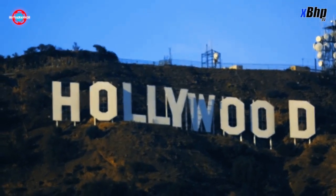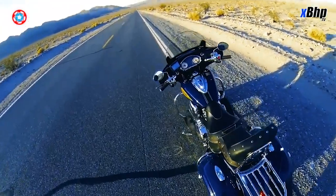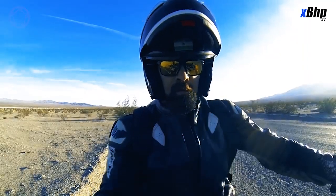And this is me riding the Indian Chieftain in Death Valley, USA in 2015. See you on the road somewhere, might be on the FTR in your rear view mirror.